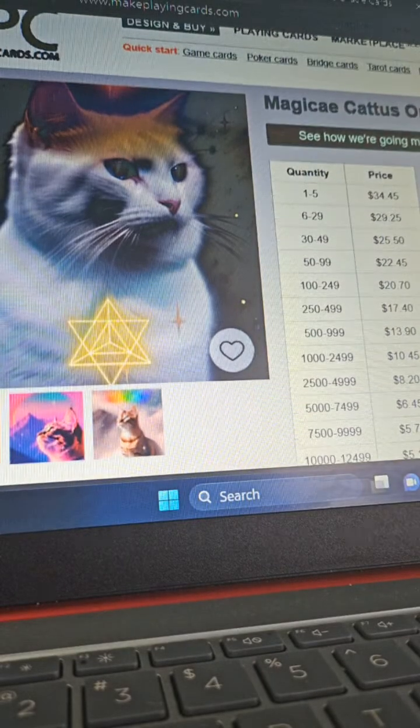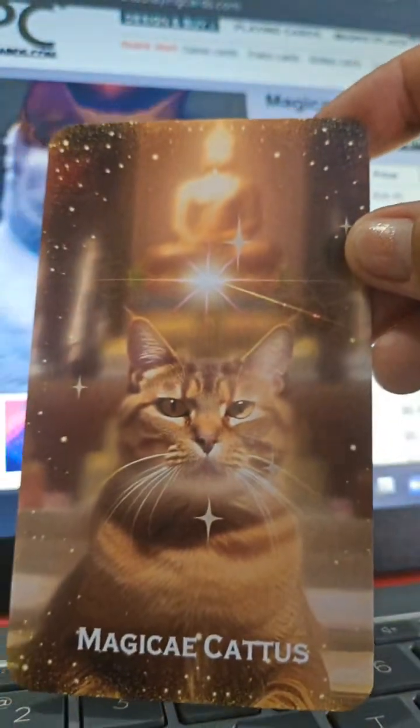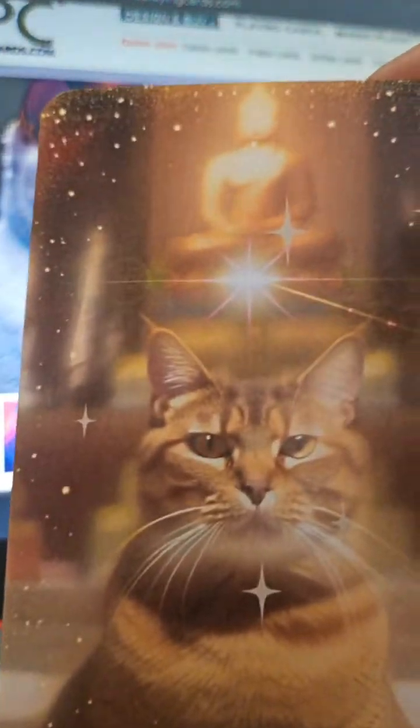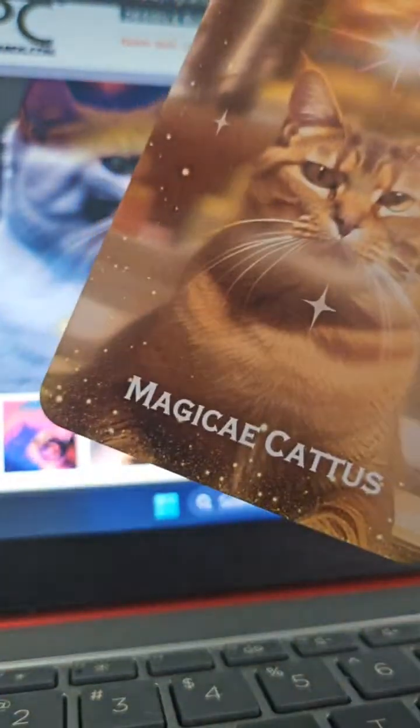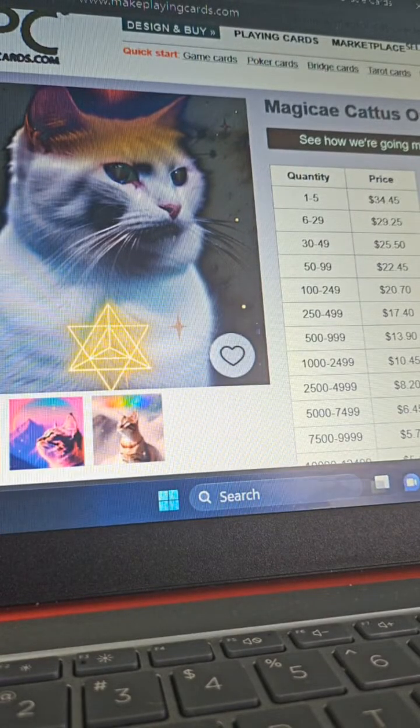We're here to talk about the Magicae Cattus Oracle cards. We have here a master deck that today we're going to be reading. Anyone that wants to come in, if you have questions, you can put it in the chat or in the comments. If you're watching this video a little later, you can see the entirety of this cat deck.